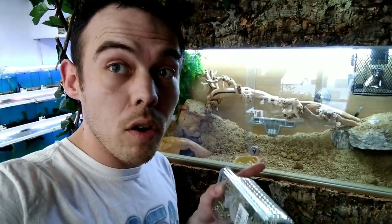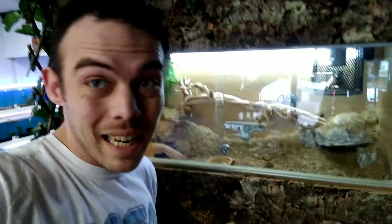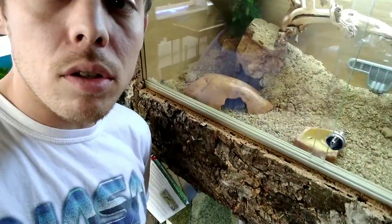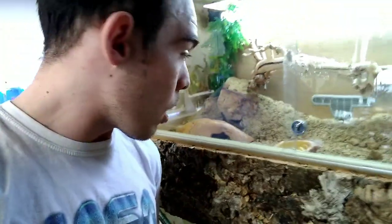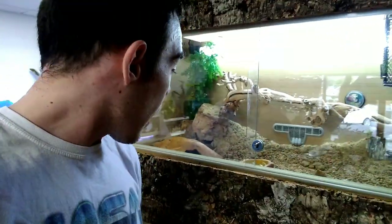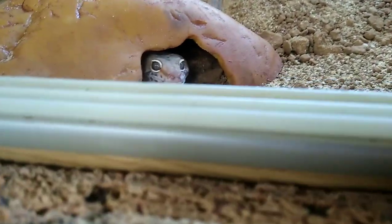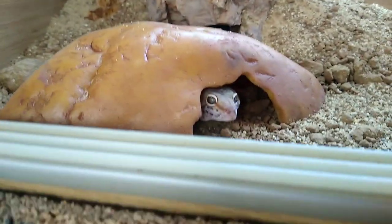We have got to check on our new arrival. So we've got the snake to check on and we have our new arrival gecko to check on as well. In here we have our new leopard gecko. So I believe he's in his hide because I can see the tip of his tail. So we're going to try and feed him and just see how he's getting on. There he is. Hello, mate. Hello, would you like a locust?